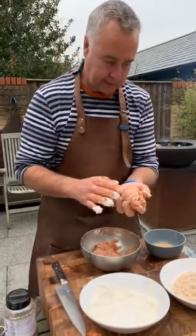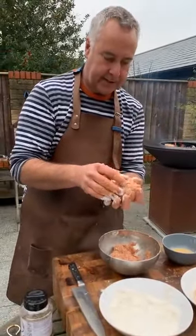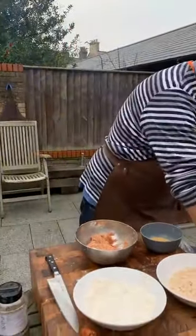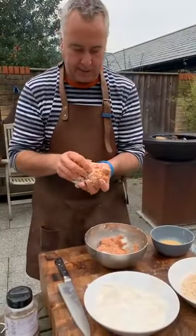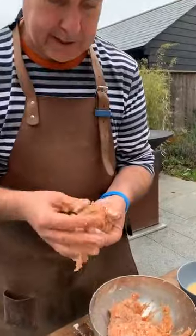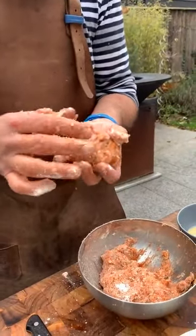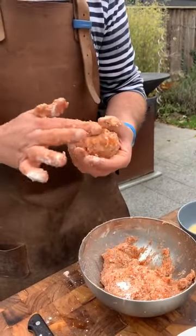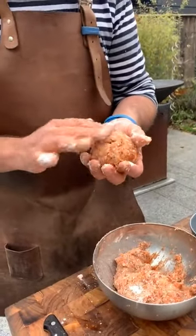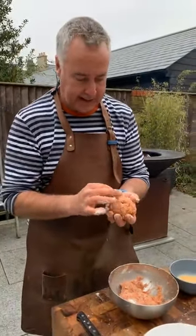Now, if you've got a bowl of water, which I do down here, what you can do is bring this up and get your hands wet, and then it will pull around a lot easier. I am the most messy cook, as I've told you in the past, but what you can see is if you've got a little bit of water, you can pinch it together, mould it, and stick it. Wet hands makes it easier.